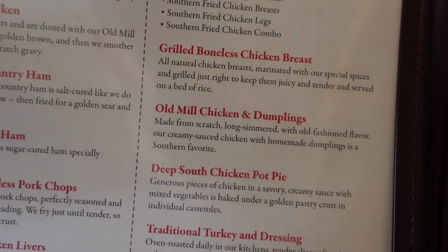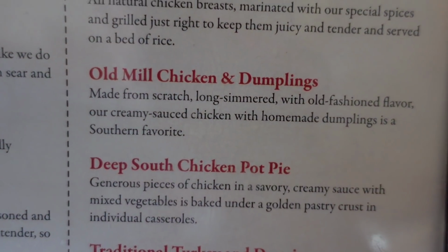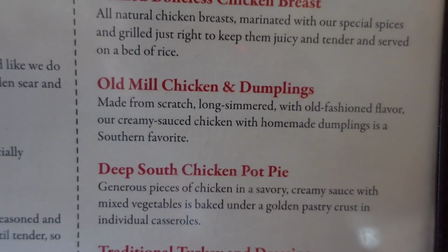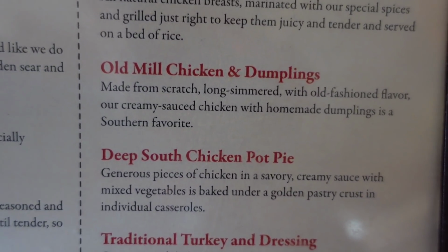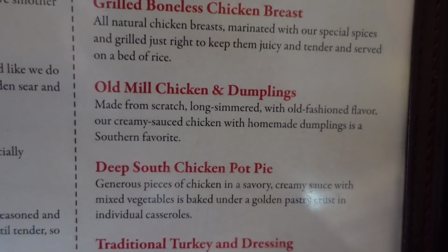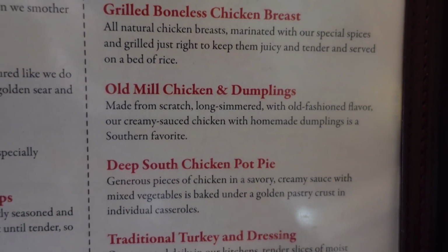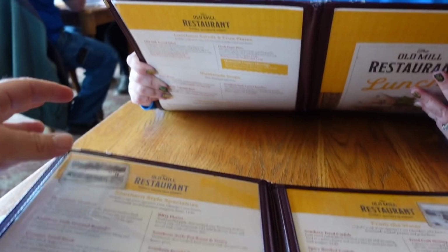I think we're going to start off with some sweet tea. There it is. There she is. Old Mill chicken and dumplings, absolutely fantastic. Made from scratch, long simmered. With old-fashioned flavor, creamy sauced chicken with homemade dumplings, and it is definitely a southern favorite.